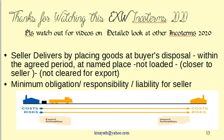The supplier delivers by making the goods ready. The supplier may assist the buyer to obtain a transport document. Supplier may assist the buyer to provide information or arrange for import, export and transit clearances at the risk, request and cost of the buyer.